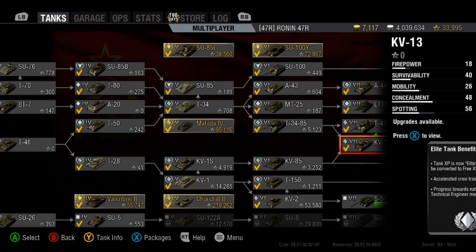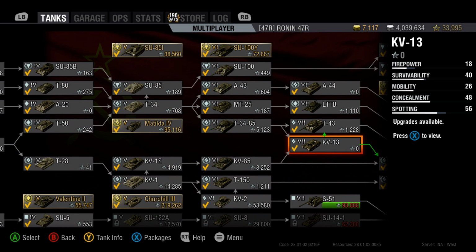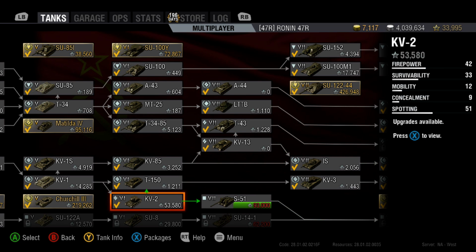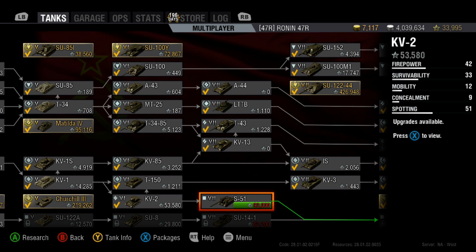You have the lower tiers jumping up. And you can see I'm stuck at tier 4 for the Artie. KV2, continue to play him because he's super fun. Eventually he'll unlock the tier 7 Artie.